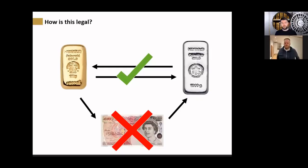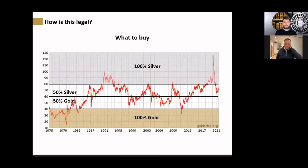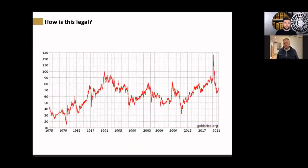So look, we've got that out of the way. We've talked about what to buy, and we've looked at this chart, and we've put these levels on and all this kind of stuff. Let's look at switching and how that relates. Let's take all this other stuff off, so we've just got a nice clean chart.